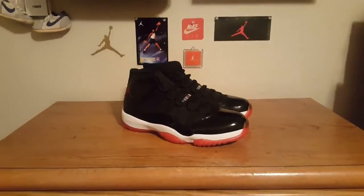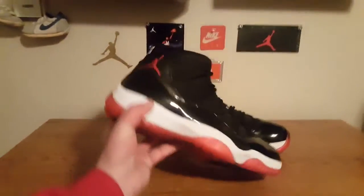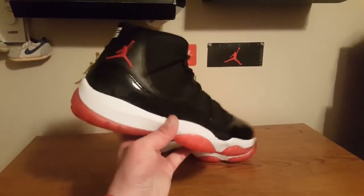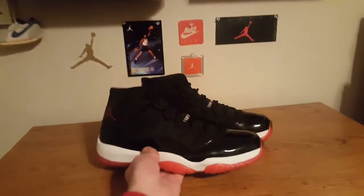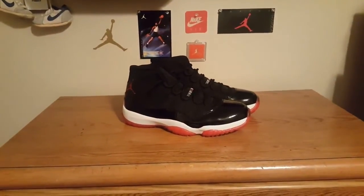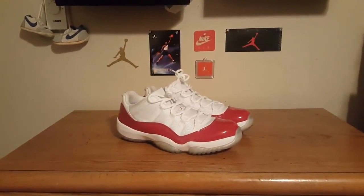We're jumping right to the 11. I don't have any 9s or 10s right now in my collection. Jordan 11 bread colorway. Absolute classic. If you don't have this shoe, you gotta get it in your collection. One of my top 5 favorites of all time. Jordan 11 bread colorway.